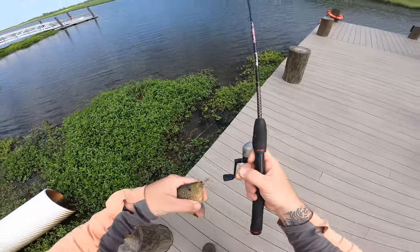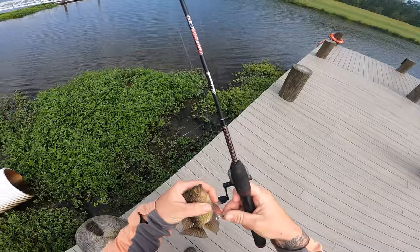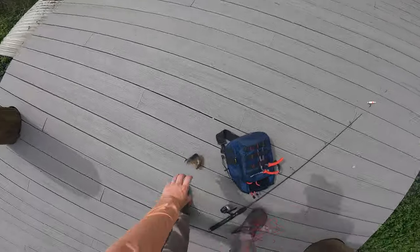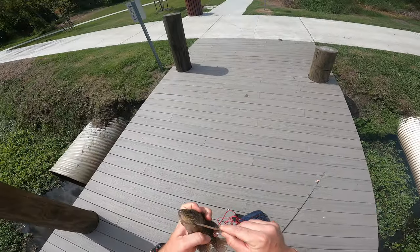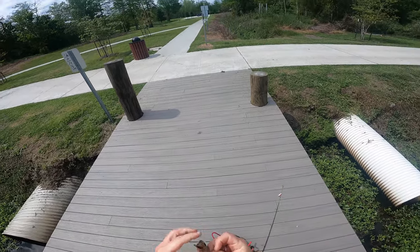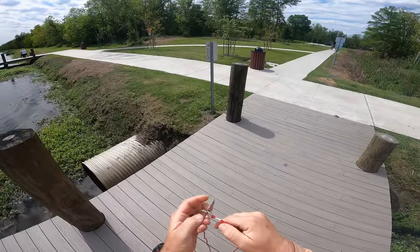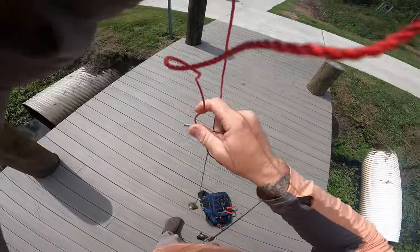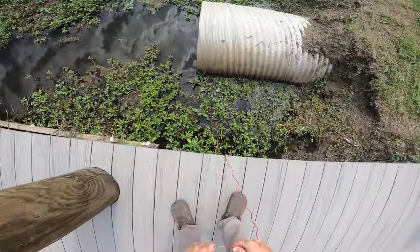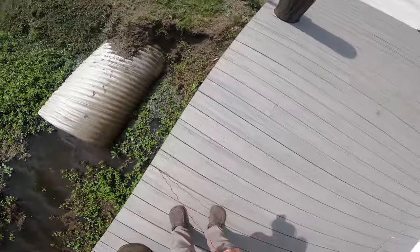Perfect. Hopefully there's a mess of them down there. All right, we're gonna get this guy on the stringer, and hopefully there's a mess of them just chilling right underneath that culvert, because this is exactly what we're looking for. All right, see if we can't put them on this side. Oh yeah, string's long enough. There we go. What are we gonna tie it to though?